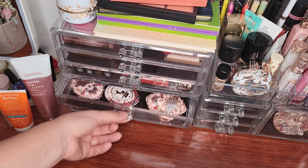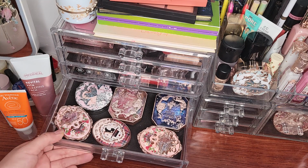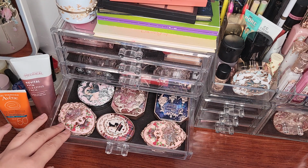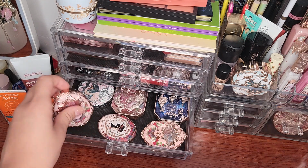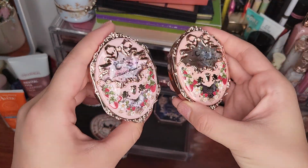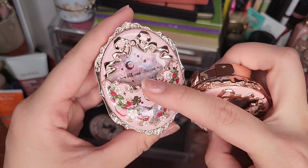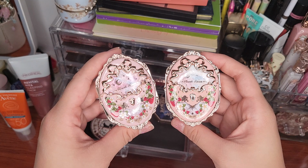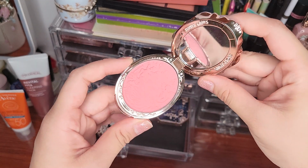In this drawer, we have my Flower Knows blushes. Look at how cute, how delicate, and how pretty they are. Have you guys tried the blushes from Flower Knows, and which collection was your favorite? Out of the packaging, I really like the Strawberry Rococo collection. I love this cute little badge design, and I love the color shifting pearl inside. The packaging is really cute and I love the shades as well. This is Berry Mary, such a pretty pink color.